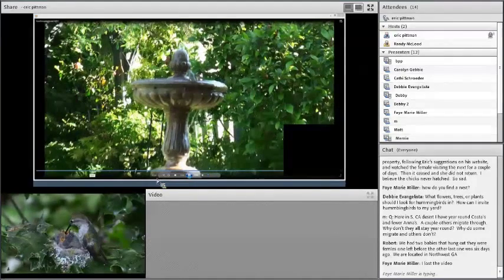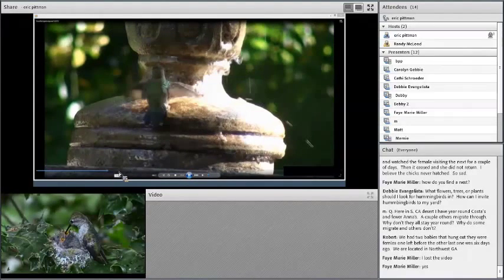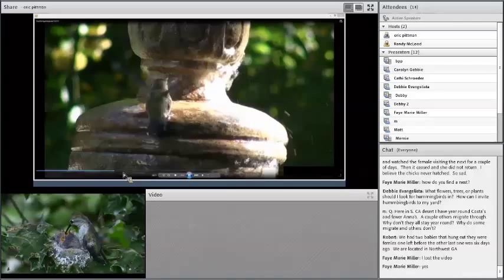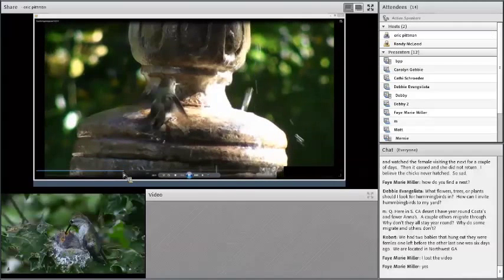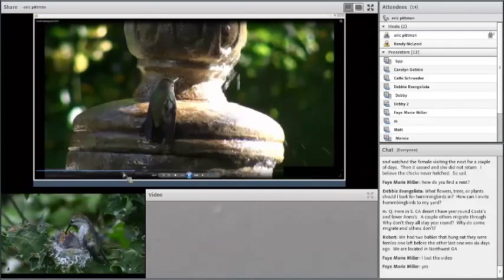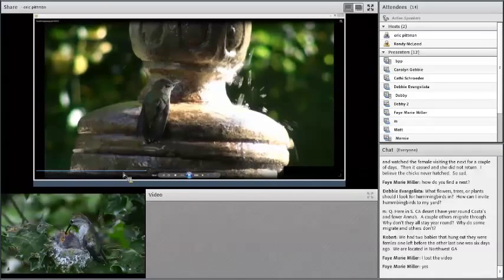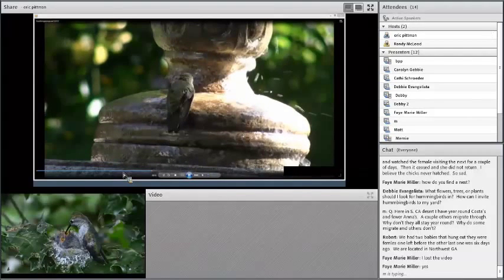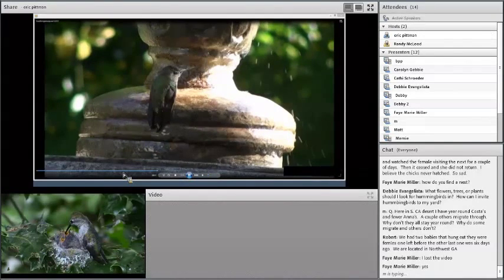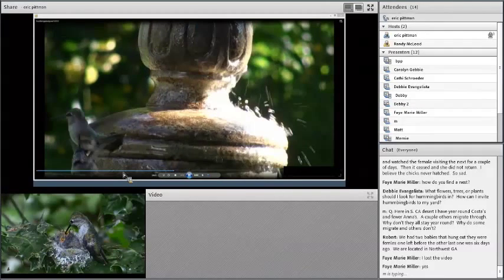Okay. So I'm going to just run it ahead here. And this is the little chick playing on the side of the fountain, waiting for the sibling to show up. So the little chick is just washing itself, and its brother comes along and pushes him into the pool.